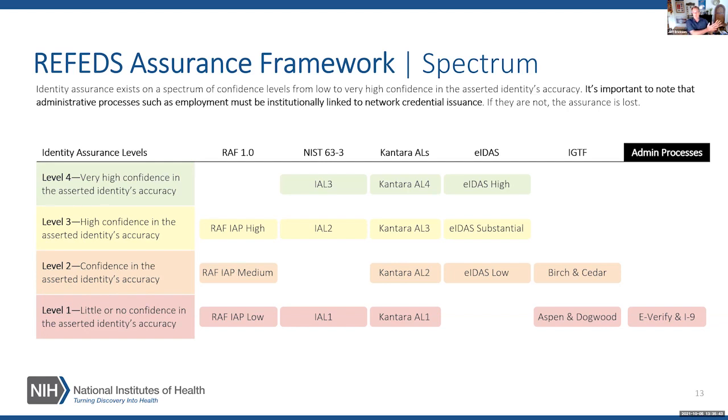At the other end of the spectrum might be controlled access research data sets, which are at the IAL2, AAL2, or the high end of the spectrum. And ERA actually is in the middle. ERA wants MFA, so they're at the AAL2, the authentication assurance level 2 represents MFA. But for ERA, they're also an IAL1 identity assurance level.